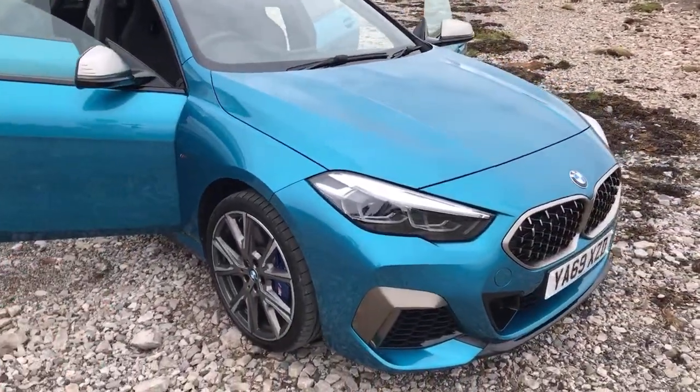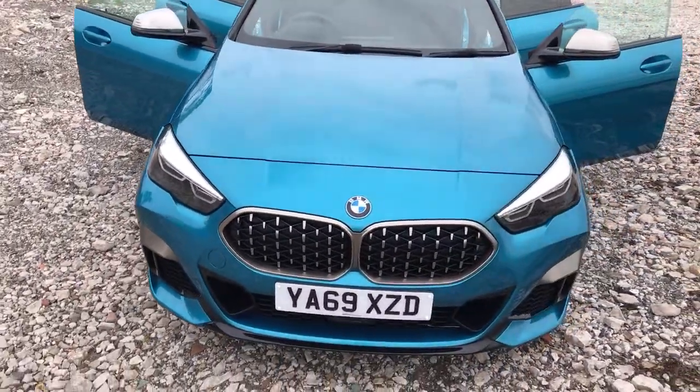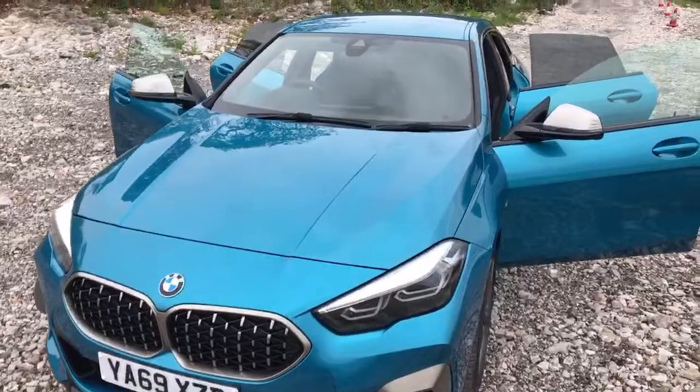You've got all that raw power under the bonnet, which is surprisingly a 2-litre 4-cylinder as opposed to a 6-cylinder, but that makes sense with all the emissions and tax. Sorry, Alice, could you repeat that? I just missed it.